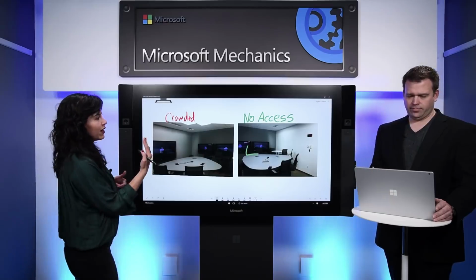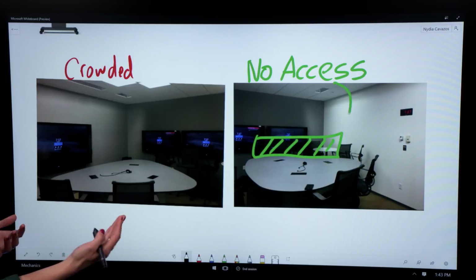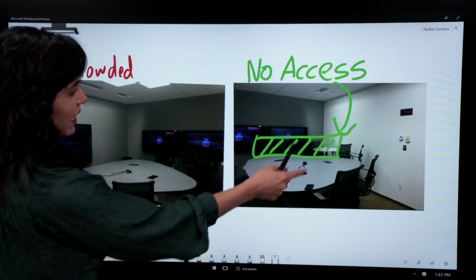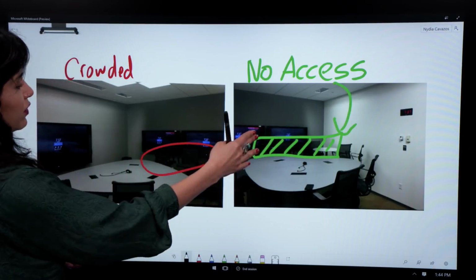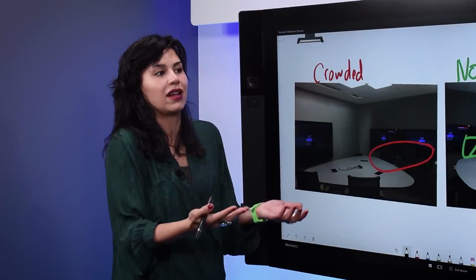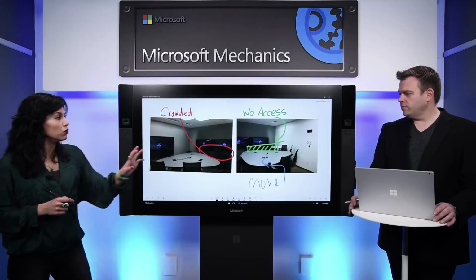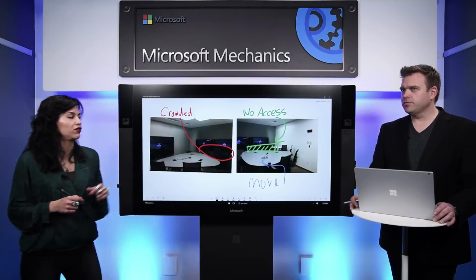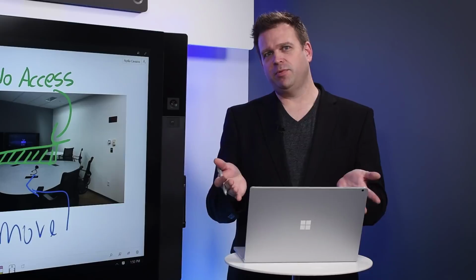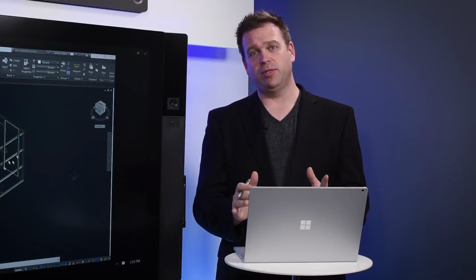In fact, I can see that Strider and Frank have already started making some comments in here. For example, Frank is saying that there's no easy access from the table to the Surface Hub, and Strider is commenting that the room is too crowded, hence not allowing for collaboration. So Jeremy, I can also see that you're recommending to move this table and you're sharing that from your Surface Book too. Right, none of us are really designers here, but Microsoft has partnered with Steelcase to establish design principles for teamwork spaces.